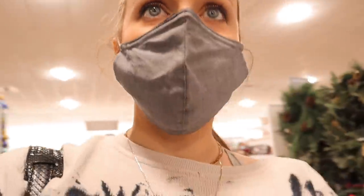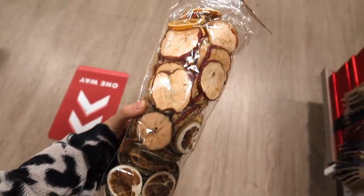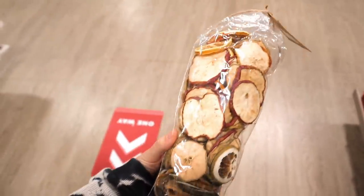I really wanna find some berries, but these are too clustered. I want them more like stick berries, if that makes sense. Like more expensive looking. They had them at Terrain, but they were so expensive. So I found these, and I actually want to dry out my own fruit and my own oranges, but this will be good to have. It's fuller. It's $9.99. I don't know how many I can make.